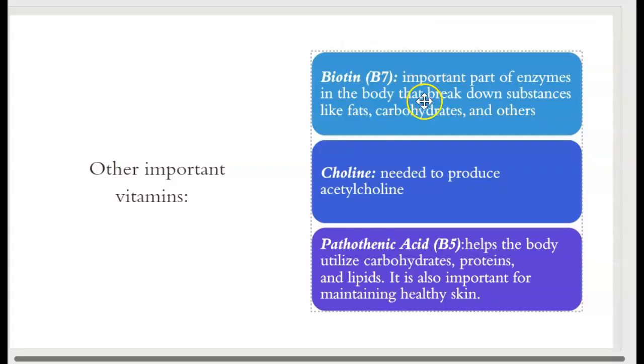Some other vitamins: we talked about biotin already, B7. It's important in breaking down fats, carbohydrates, and others. Choline is needed to produce acetylcholine. As we talked about with the nervous system and the muscles, acetylcholine is needed to get the nerve signal from the nerve to the muscle, so this is an important vitamin that aids in making acetylcholine. And then vitamin B5, pantothenic acid. This helps the body utilize carbohydrates, proteins, and lipids, so again it plays a really important role in our ability to absorb nutrients. It's also important for maintaining healthy skin.